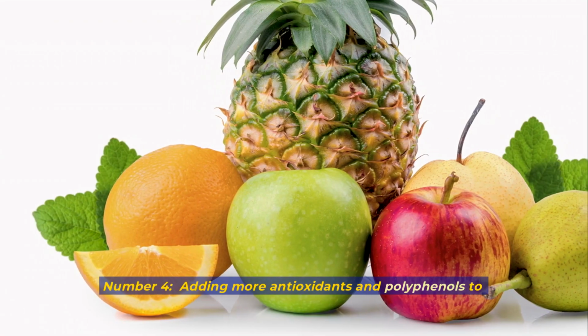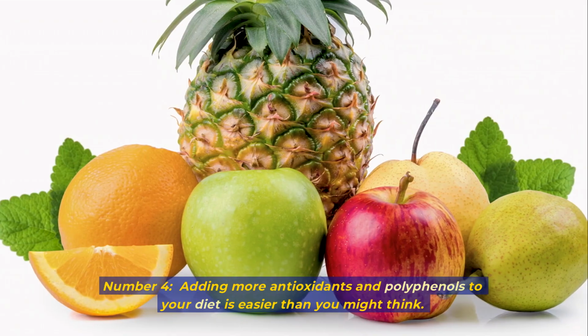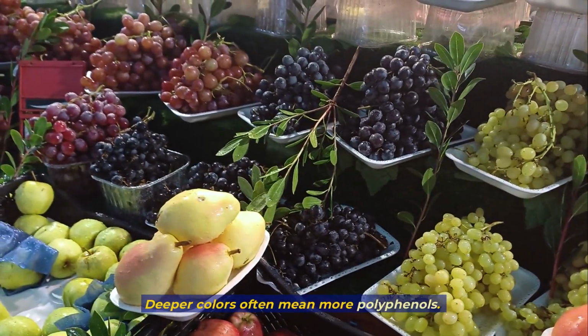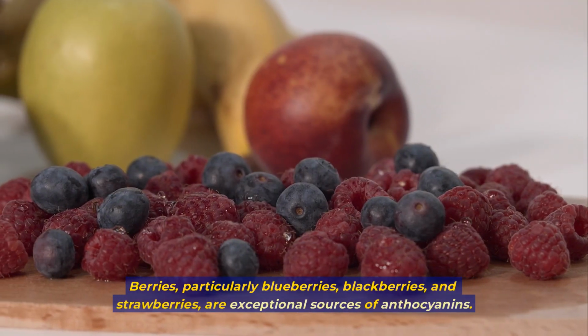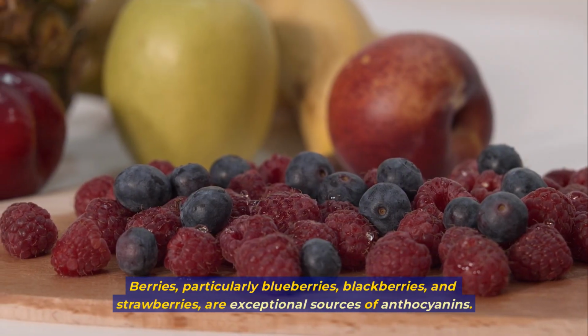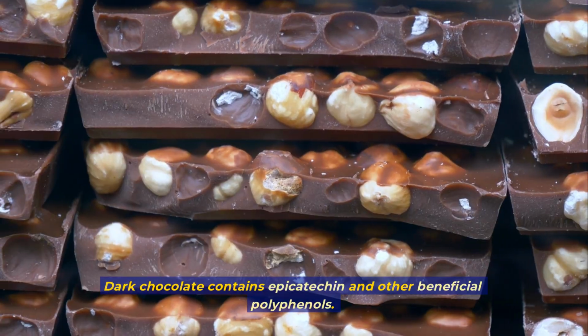Number 4. Adding more antioxidants and polyphenols to your diet is easier than you might think. Start with colorful fruits and vegetables. Deeper colors often mean more polyphenols. Berries, particularly blueberries, blackberries, and strawberries, are exceptional sources of anthocyanins. Dark chocolate contains epicatechin and other beneficial polyphenols.